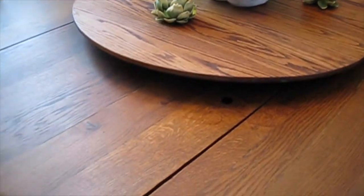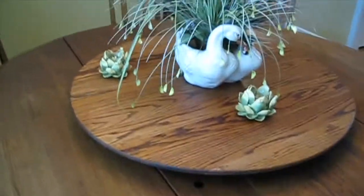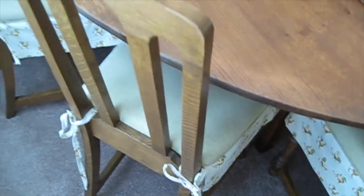It is an oak wine barrel top made into a 3-leaf table. As you can see, it has oak chairs to go with it. And this item right here is a priceless Schrader heirloom. This one item right here has more value than everything else in the home put together.